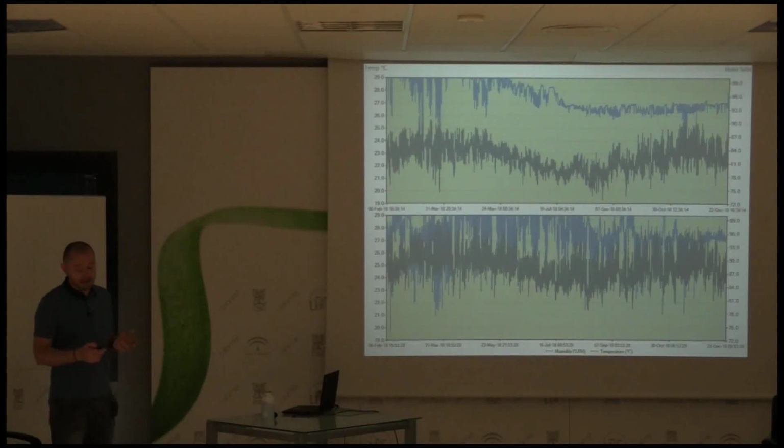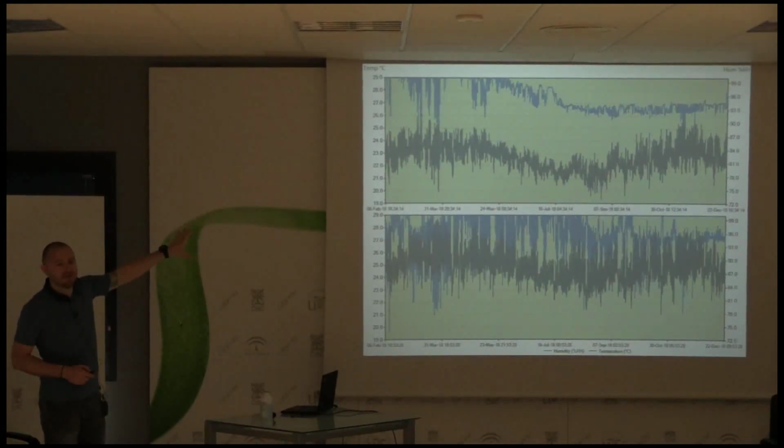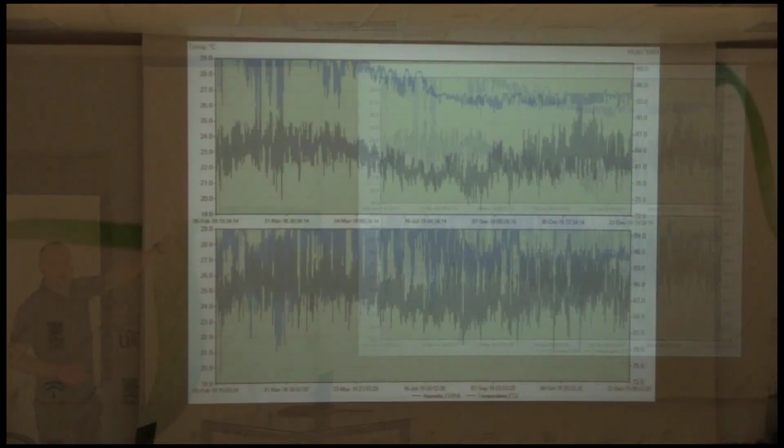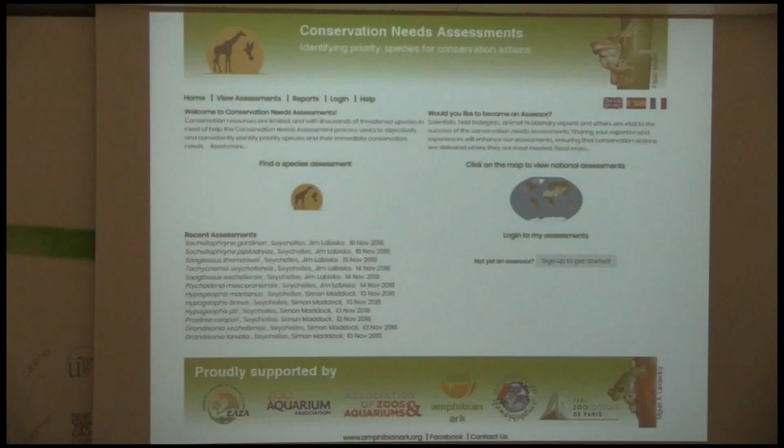So we're already starting to see some interesting patterns. So you can see here there's a very clear and different relationship between temperature and humidity just at one particular site on two islands, and that obviously has a bearing on amphibian ecology on those islands.